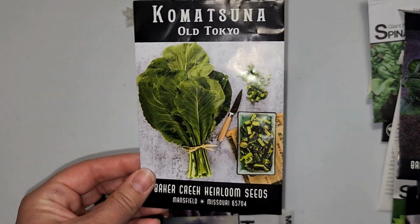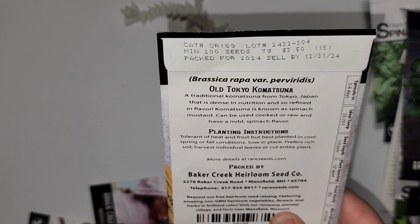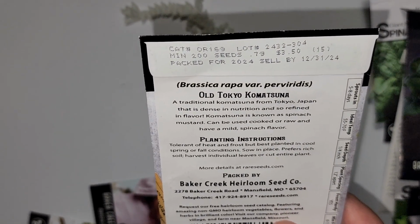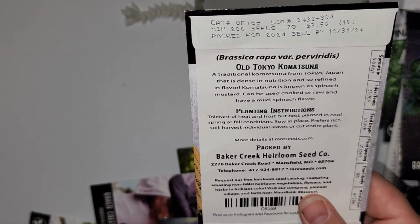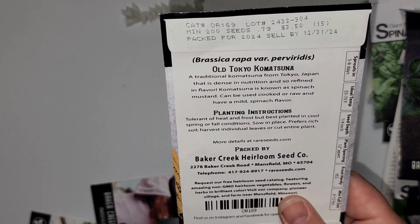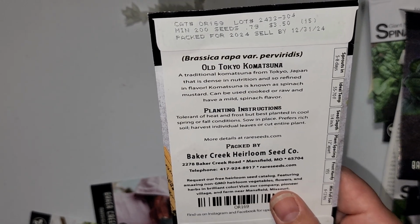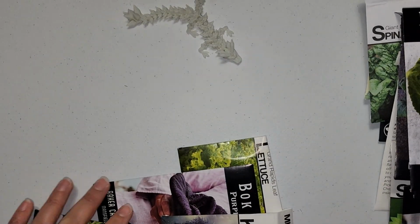So here we go, komatsuna, which you keep hearing about. Old Tokyo Komatsuna. Brassica rapa perviridis, a traditional komatsuna from Tokyo, Japan that is dense in nutrition and so refined in flavor. Komatsuna is known as spinach mustard. Can be used cooked or raw and has a mild spinach flavor. All right, awesome. We're almost done, guys.